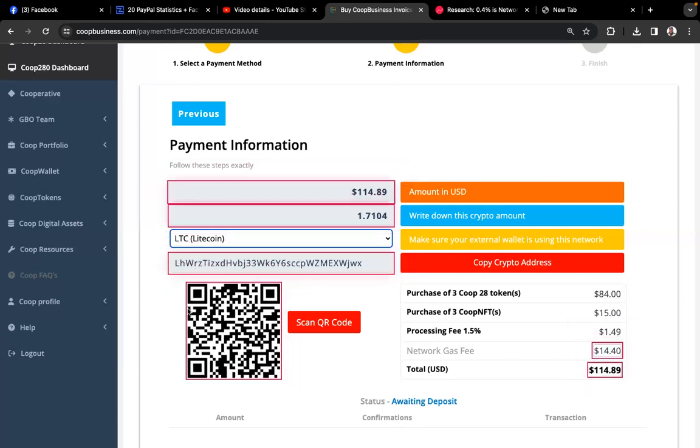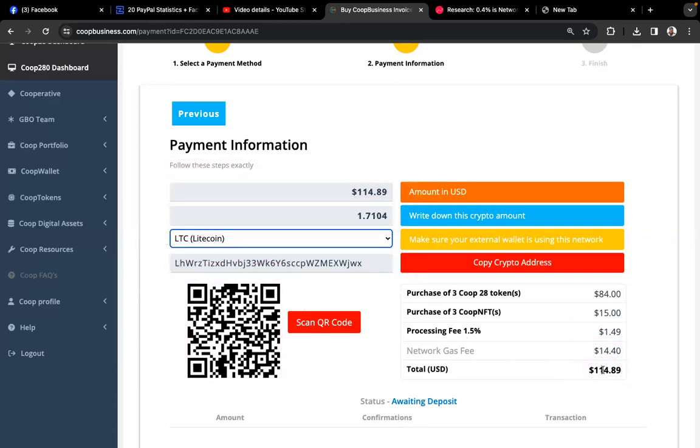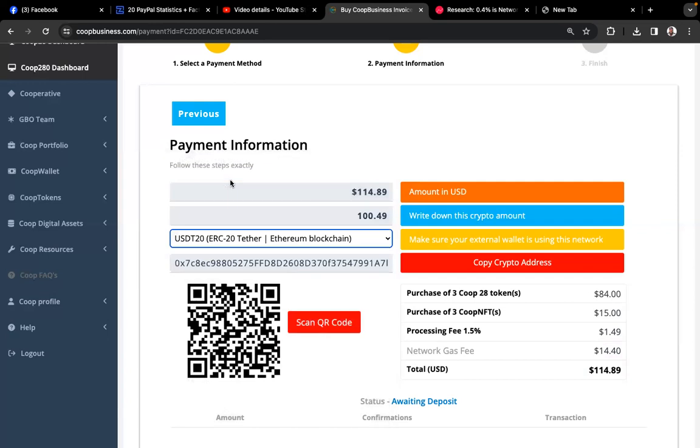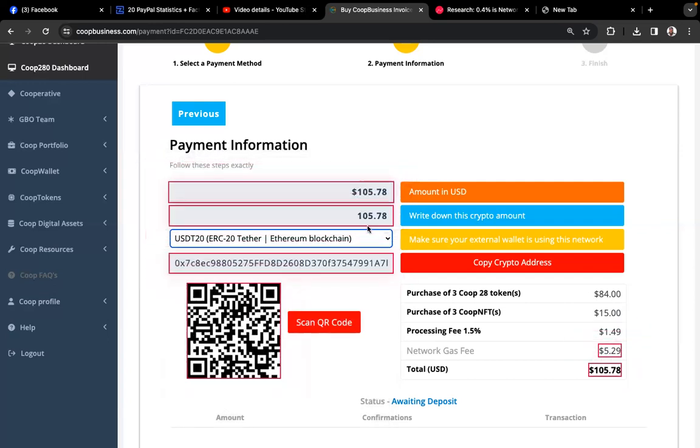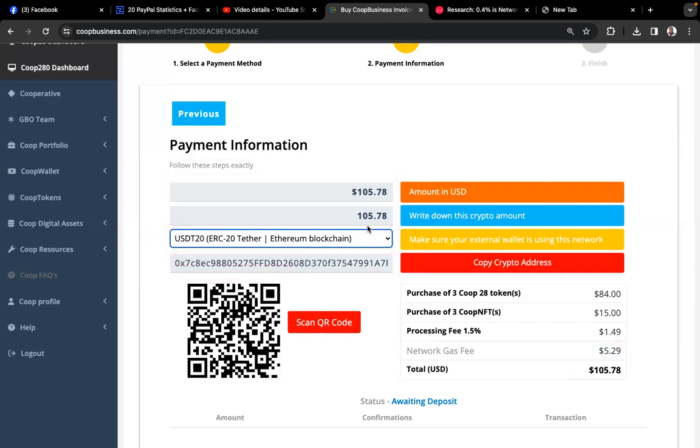See, just like that. But it's also kind of increasing the price a little bit. You see that too? Yes, sir. Yeah, because the gas fees may be a little bit more expensive on Litecoin. So that's why I always recommend either Ethereum or USDT ERC20, because it brings the price to 105. Yes, ERC, on the Ethereum network.